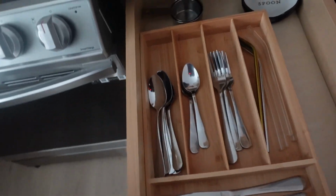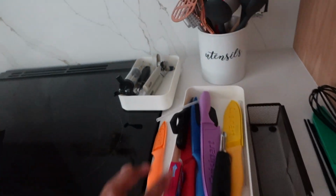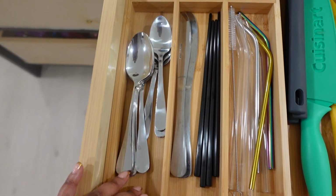And then I'm gonna do the one for these because I don't want all of these on my counter. I don't want this stuff on my counter. So that's what we're doing next. So this is how this one looks. Really organized and I love it.